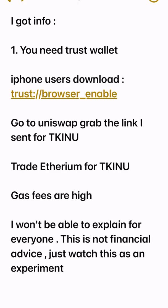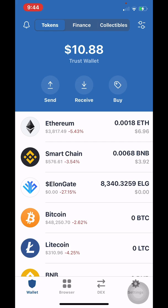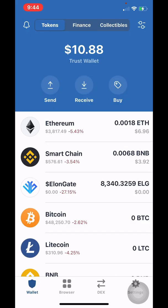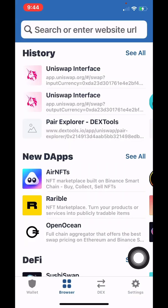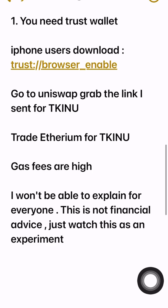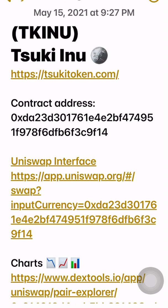So you need Trust Wallet, and this is important if you're an iPhone user because it's actually a hidden option. You won't have this browser option by default. It'll just be wallet, dex, and settings. So you have to click that link to activate it, and then go to Uniswap, grab the link, trade Ethereum for TKINU, which is a coin I'll be going over. And one thing that I did not like is the gas fees are very high. You'll see an example. So the coin is called Tsuki Inu, ticker symbol TKINU.